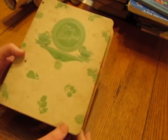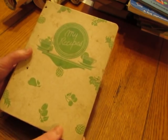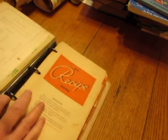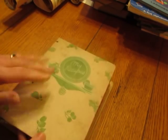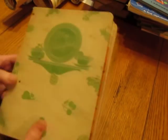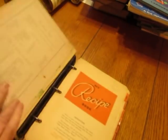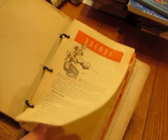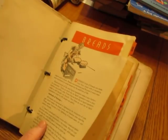My Recipes binder. Did it just get blurry there? I don't know if the binder is in, I think it's in good shape, but it's pretty dirty. You know, I could Mod Podge over it, or if I can't get it clean, I might use the binder for something, but it was $2 for this, and it's in decent shape.